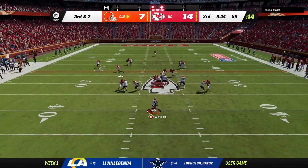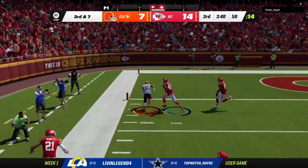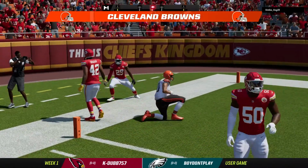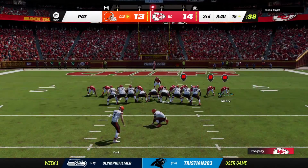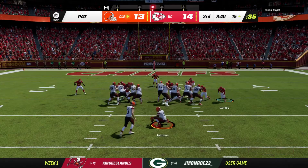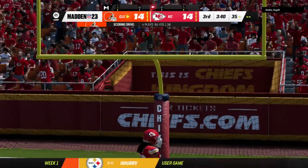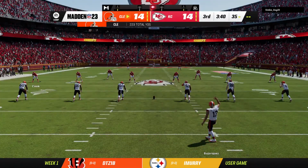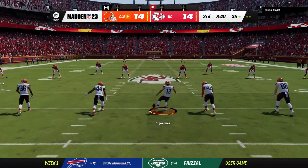From the 50, it's Watson. He's got it at the 15. Touchdown. Anthony Schwartz, 50 yards. And the Browns are an extra point away from evening this one up. Extra point by York is up and good. And we are tied at 14. So a tie ball game here as the kick's away.